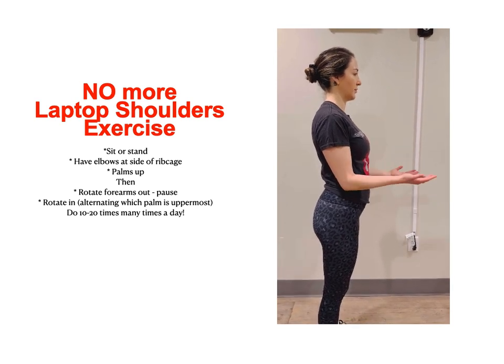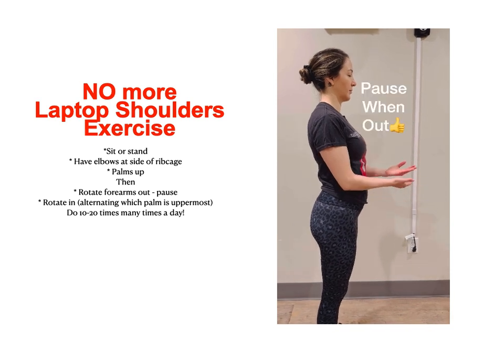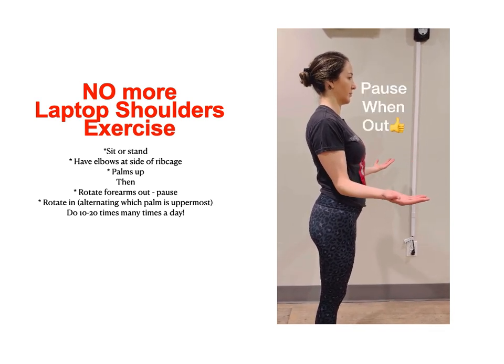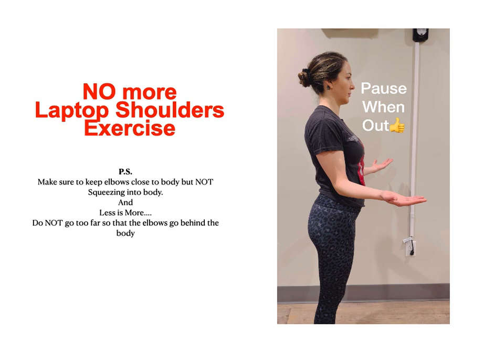So notice she pauses in the out position to feel the exercise, and when she returns, she alternates which hand is on top. Now for some tips. It is very important not to squeeze your arms into your sides. Squeezing your arms into your sides will activate your chest muscles and make your posture worse.